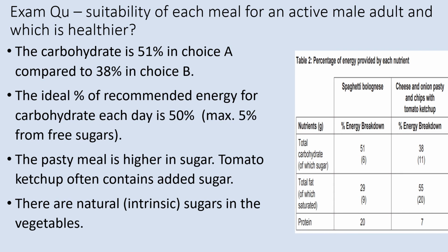The carbohydrate is 51% in the spaghetti bolognese meal compared to 38% in the pasty meal. The ideal percentage of recommended energy for carbohydrate each day is 50% and should be a maximum of 5% from free sugars or added sugars. The pasty meal is higher in sugar. Tomato ketchup often contains added sugar. There are natural, also known as intrinsic, sugars in the vegetables.